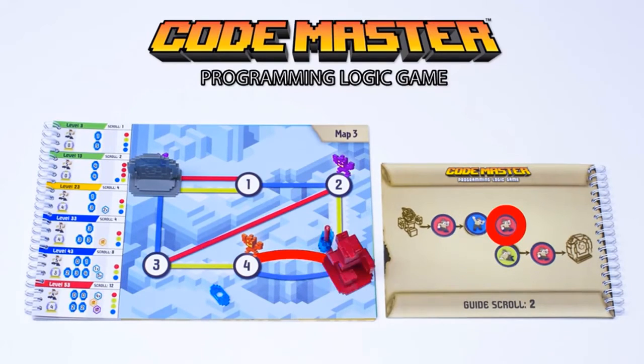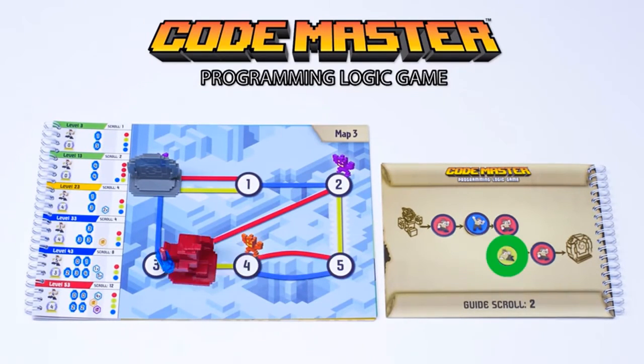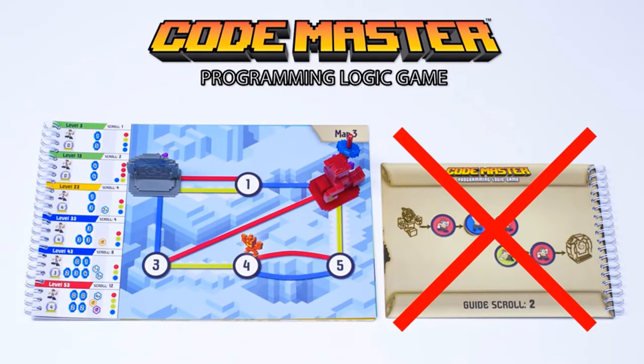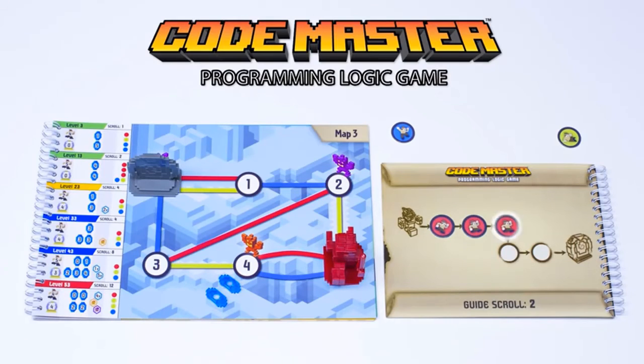Take your time playing and think carefully. If you run your program and the avatar does not end at the portal, or crystals still remain on the map, you'll need to reset your guide scroll and try again.